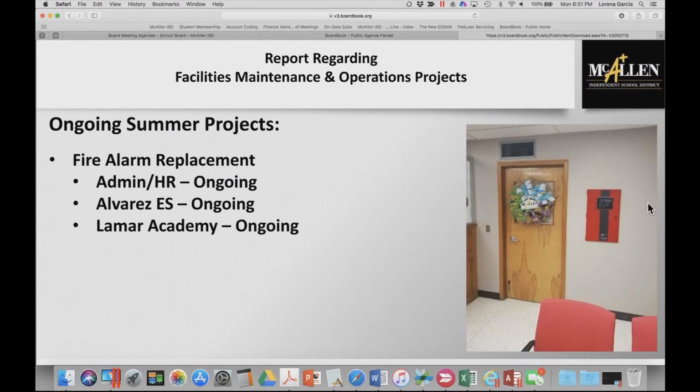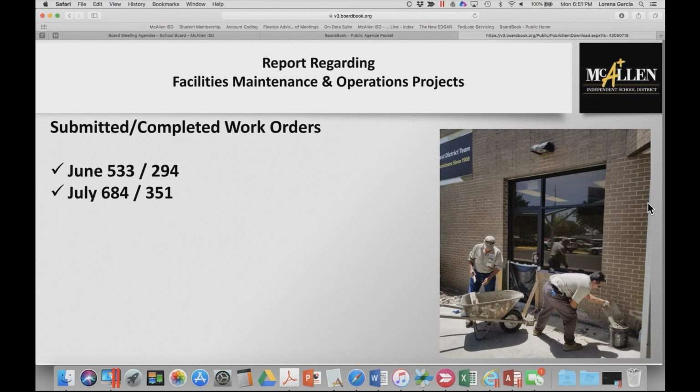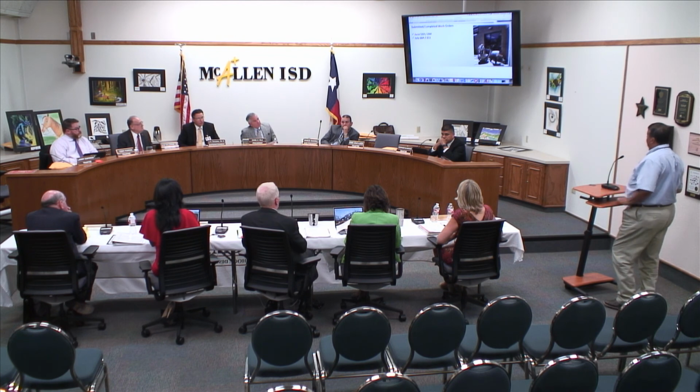We also have some fire alarm replacements, which is the administration of the HR building, which is ongoing. It's at about 80% complete. Alvarez is also at about 80% right now as a whole campus, and Lamar Academy as well. And the last slide is the work orders submitted for the month of June and July, 533 to 294 and 684 to 351. Some of these numbers are usually lower in the summer because it involves larger projects. And that's all I have.